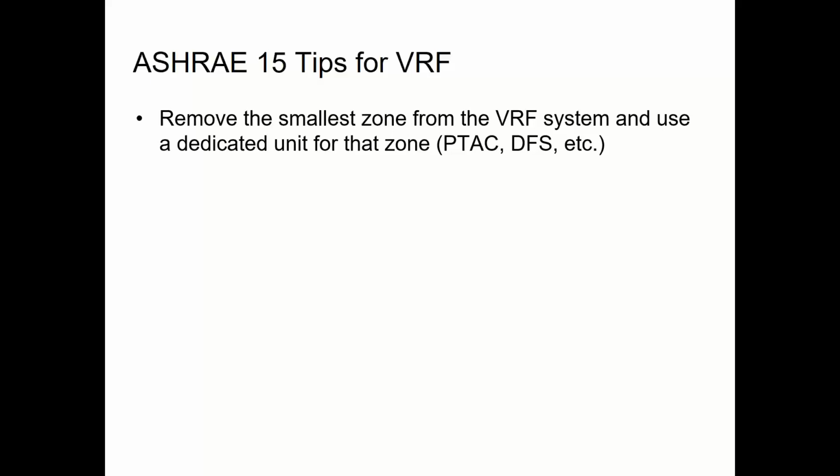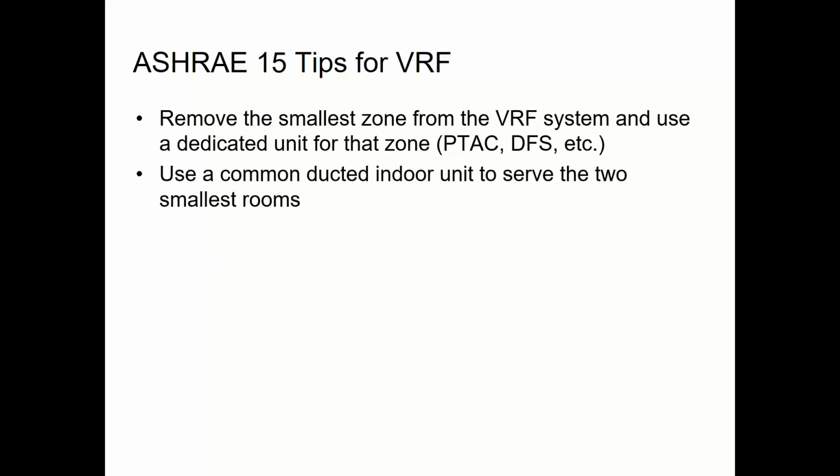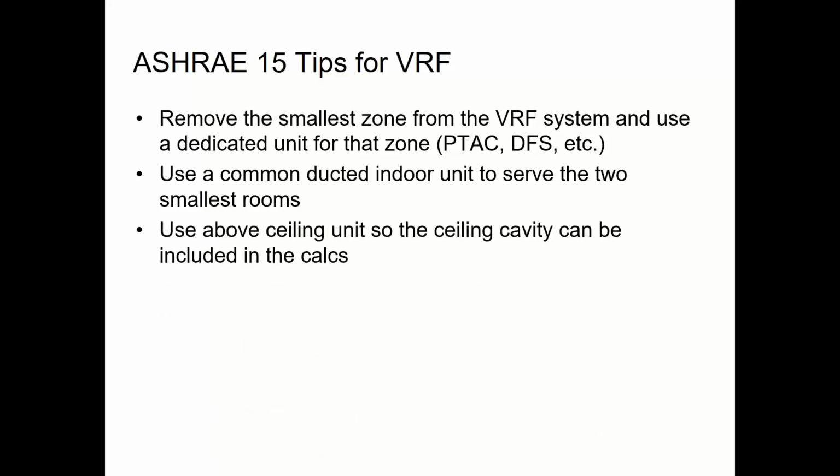So you just don't use small rooms. Get a bigger room, right? Take the small rooms off the VRF. Or have one unit ducted to 2 of the small rooms. Now if the refrigerant's leaking in that ductless unit, half of it's going to one room, half is the other. That might change the math. Or put the unit above the ceiling so some of the leakage goes into that quantity.